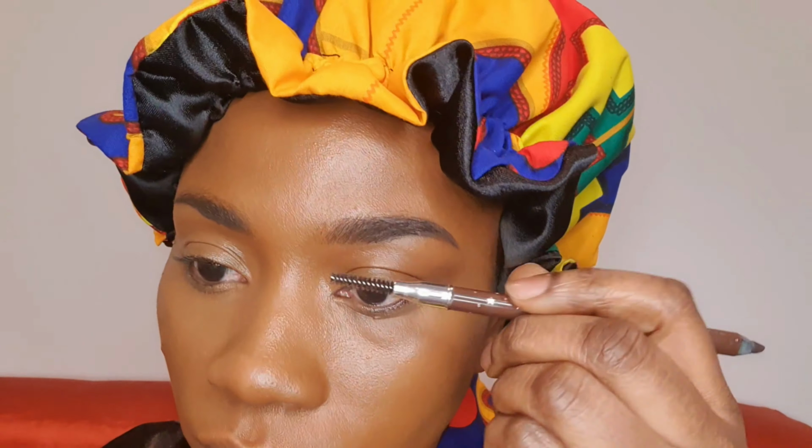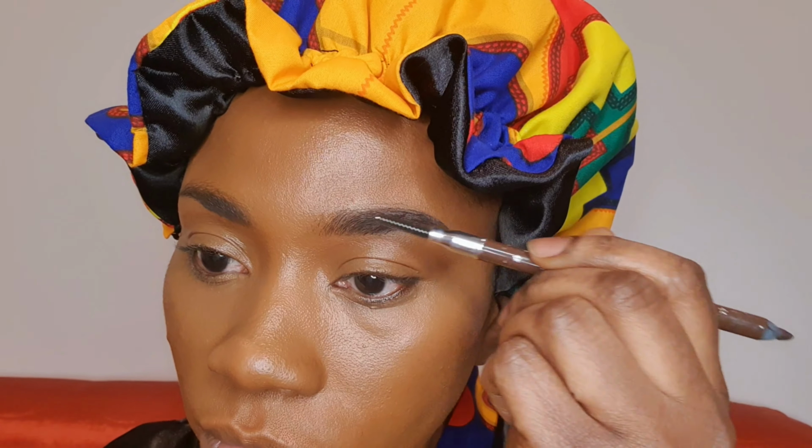You want your brows to look as natural as possible, and also always follow the same shape that you've already got to your brows. Do not go being extreme by drawing some other funny shape on your brows. Just follow the shape you already have.